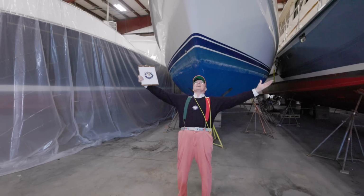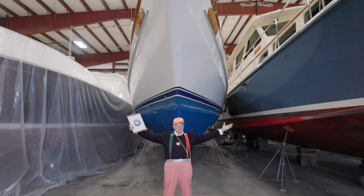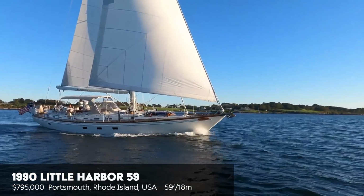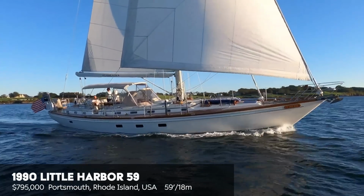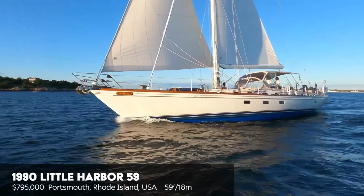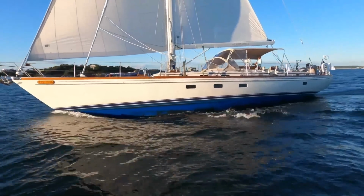All right. What do you think of this puppy? Well, it's definitely a musher. This is a serious musher. This will mush you really fast anywhere you want to go. You're looking at a 1990, 30-year-old boat built by Little Harbor in Taiwan at their own shipyard over there. It's 59 feet long. Actually, it's the original 58-footer. They stretched it a foot. This is an amazing, amazing boat.